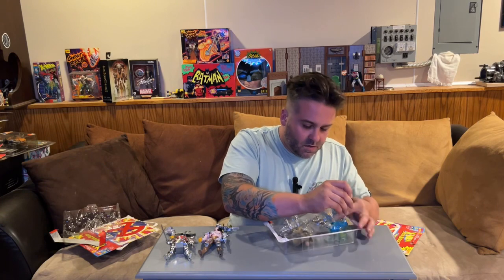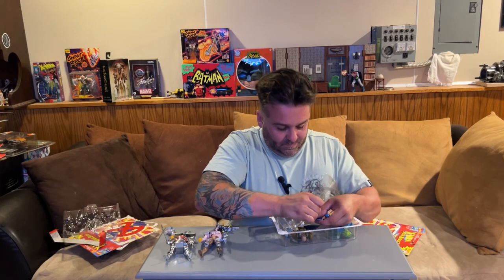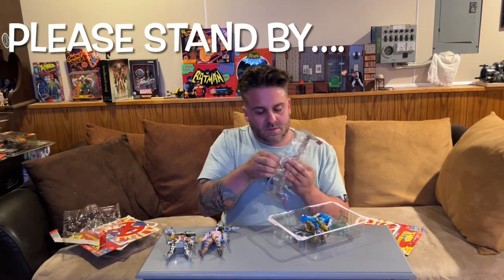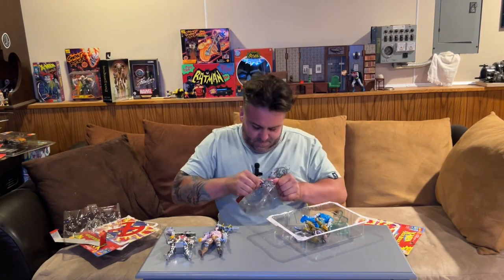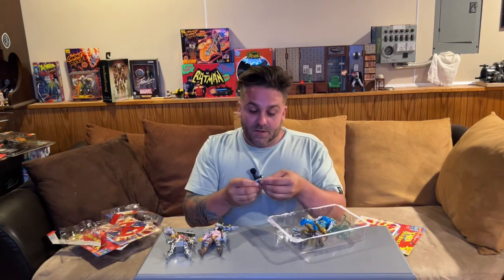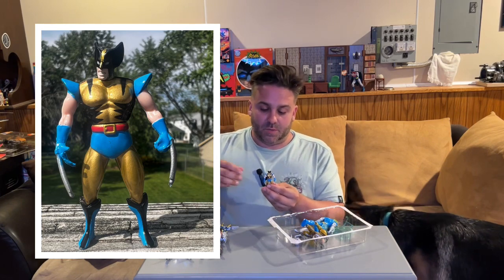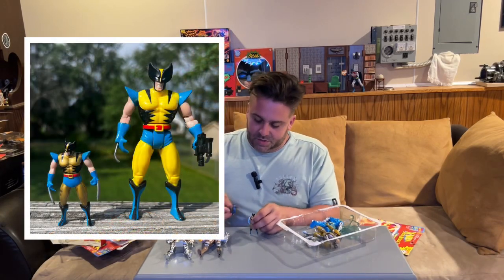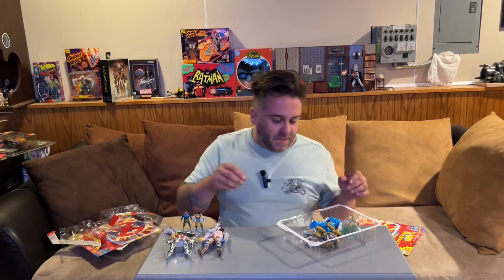Let's get this open here. So, like the last one, woof. This comes with a die-cast version of Wolverine. So the yellow parts of his costume are colored gold. He does have articulation in the head and shoulders. Very cool little additions to the series. I super love these. They're going to have a place of prominence up on the shelf.